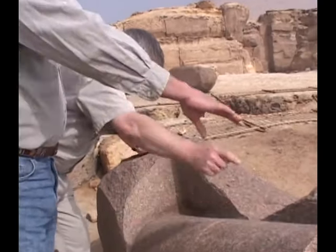Here's a very interesting granite slab here at Abu Rawash. It shows all the indications of having been cut with a modern saw. It's been smoothed, and you can see, in fact, the saw marks on the block.